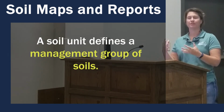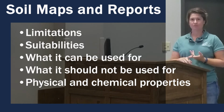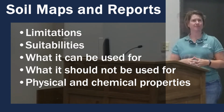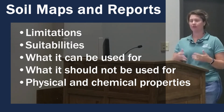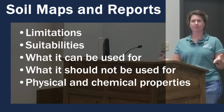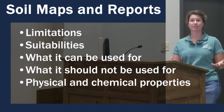And what can we do with that group of soils? How can we manage it? That soil survey report is going to give us limitations, suitabilities, what it can be used for, what it should not be used for, and it'll give the soil properties and characteristics, physical properties, chemical properties. Sometimes these are tracts that you can only harvest during the dry seasons. Do you have a tract that has a lot of wet areas on it? It may be hard to get around the entire property, so you want to take a look at a soil survey map and report before you ever go out there, so you can know where to expect some of these wet areas or some of these really steep areas.